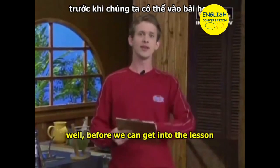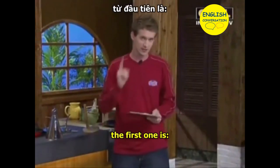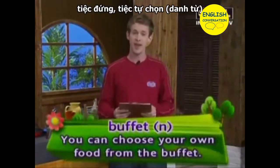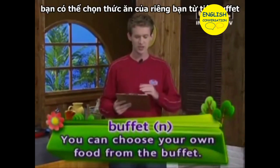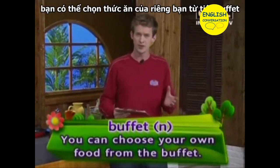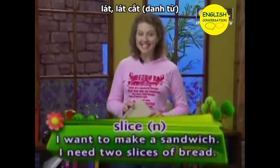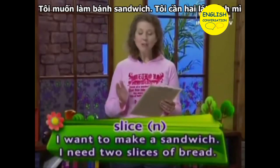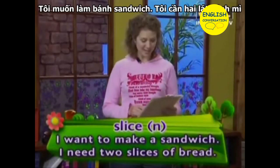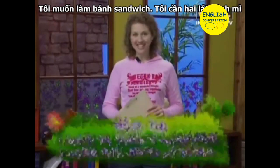Before we can get into the lesson, let's look at today's keywords. The first one is buffet. Buffet. You can choose your own food from the buffet. Our next keyword is slice. Slice. I want to make a sandwich. I need 2 slices of bread.